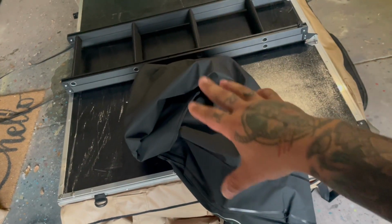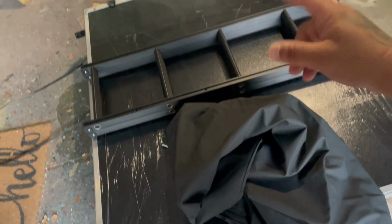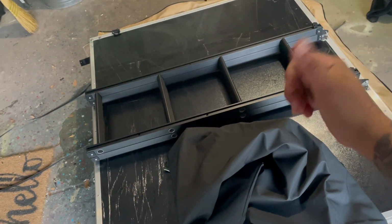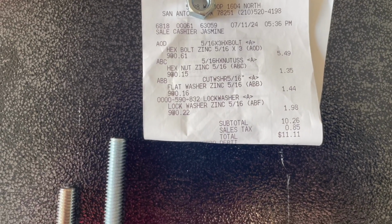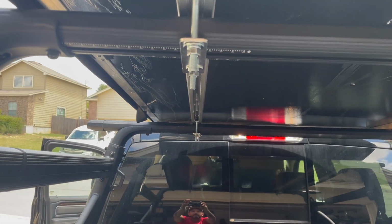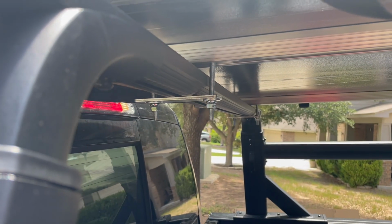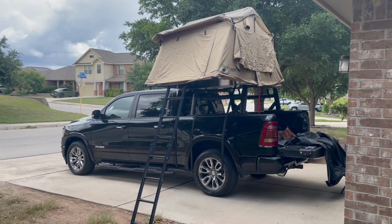All right, so the setup of the hardware and the ladder is all complete. I'm just gonna throw the cover on it, and then tomorrow I'll get it mounted to the truck. To mount this to my bed rack, I did have to run to the hardware store for some longer 3-inch bolts. While I was there, I picked up new nuts and washers as well, and spent about $11. With everything in place, I think it's finally time to get on the road and test her out.